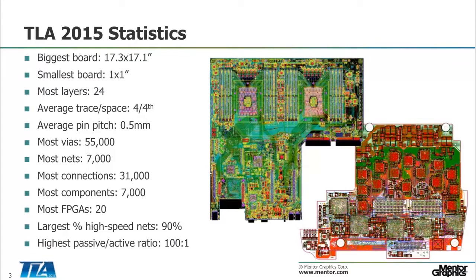The average traces and spaces were 4 and 4 thou, or 100 by 100 microns. Some designs went down to 2 and 2 thou, or 50 by 50 micron. The average has stayed pretty much the same for the last 5 plus years, and the minimums are starting to plateau out as well. We had some big numbers to deal with in some of the designs. The most vias were 55,000, most nets 7,000, most connections 31,000.